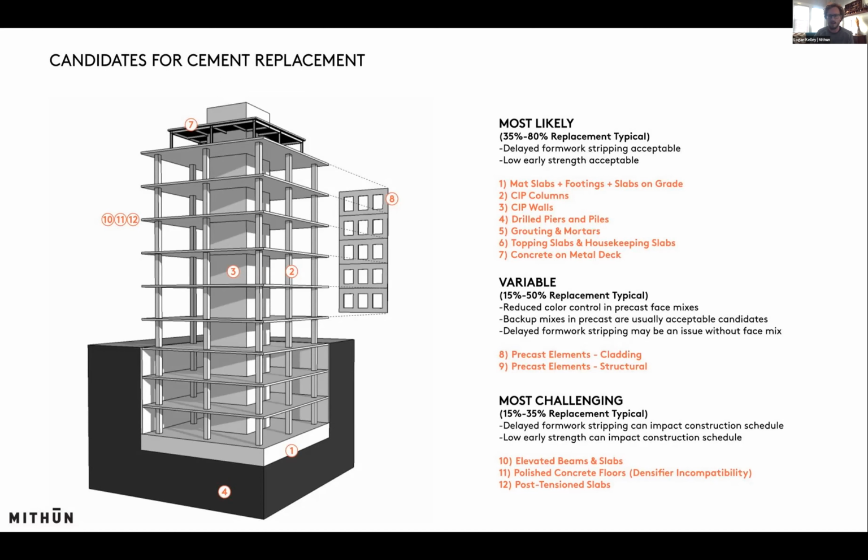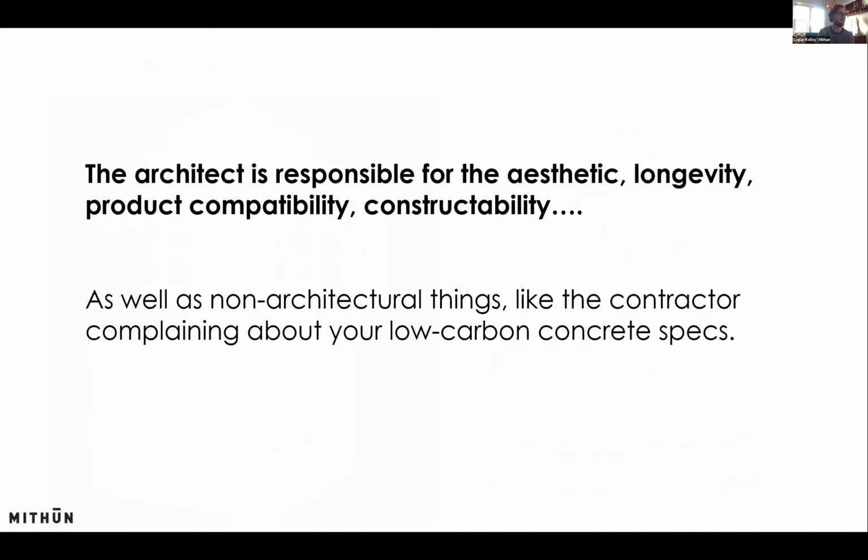Now, once you get into the slabs, oftentimes the contractor is trying to build a slab once every week, once every 2 weeks. So these are the things that need to cure quickly. They have really high strength ratios. So those are the areas that may not be low-hanging fruit, and maybe you don't get higher SCM replacement or better global warming potential on those elements.